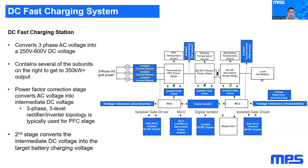MPS offers several products such as isolated gate drivers, gate driver power supplies, isolated power modules, and current sensors for DC fast charging stations. Some of the biggest challenges for this application are maximizing power density, reducing cost, and reducing solution size.